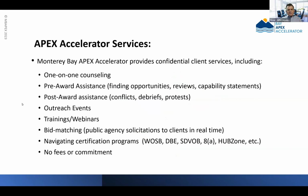So a little bit about all the services that Apex Accelerators provide. Basically confidential services to you. First and foremost, it's one-on-one counseling, working with you, learning about your business, what you've done in the past, what you're doing now, and then goals for government contracting and developing a plan to help you succeed. We do that through pre-award assistance, help you teach you how to find opportunities that are out there, help you review the contracting opportunity notices. They go by different names. We'll be talking about that in the future. Capability statements is something too that we help you work on because it's a really important tool in promoting your company in the government marketplace.